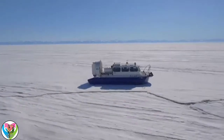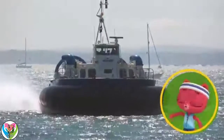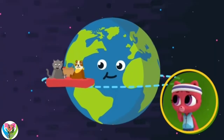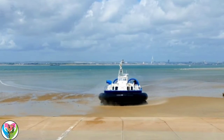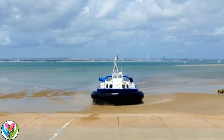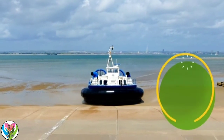And sometimes even over ice. It's like a giant floating cushion. It would be fun to travel around the world on a floating cushion. Hovercraft can be used for different things, like travel, for fun and sightseeing, and even sea rescues.